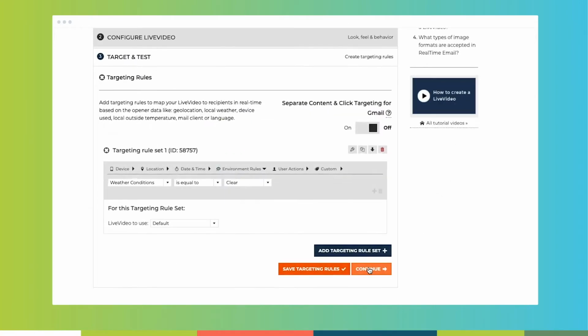When we get down to step 3, we can choose to show different content based on real-time targeting rules, like the opener's local weather, for example, or maybe a date and time if you have a product launch this Saturday and only want a video available after then. And we can even do some testing, one video versus another. So if you're not really sure which one's going to perform better, we can help you answer that question.